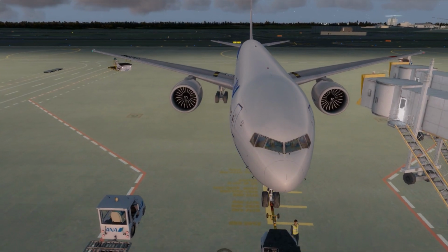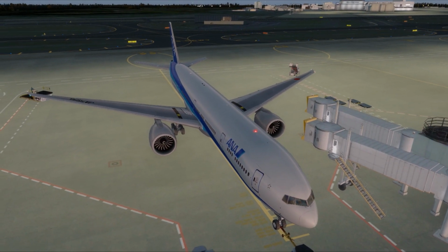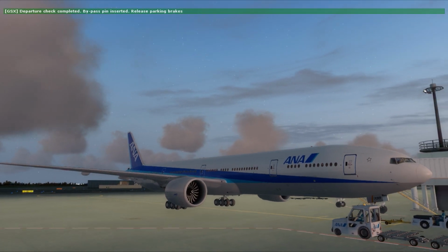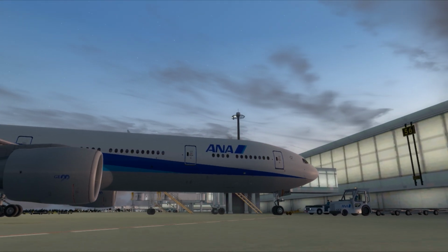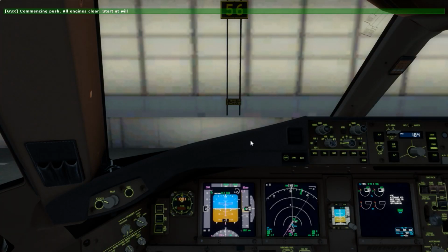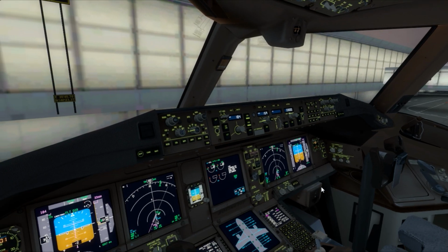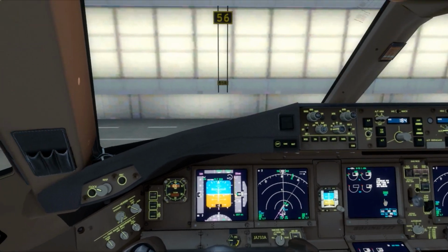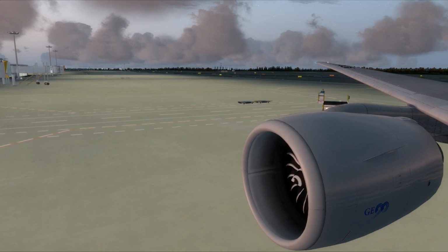We'll do some prep shots, maybe some for thumbnails. Oh, the pixel. That's nice, I think. Okay. There's the parking brakes. Engines are clear, so we can start those up right away. So, start number 2. Engine page. Hold a quick second. Here is the fuel. Good. Spooling up.